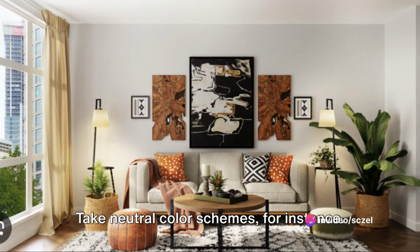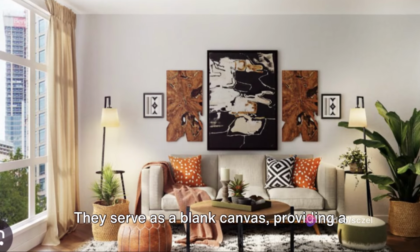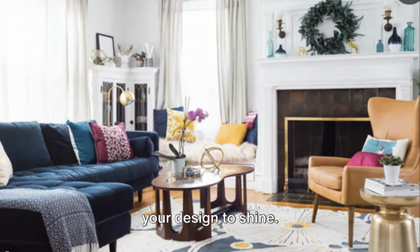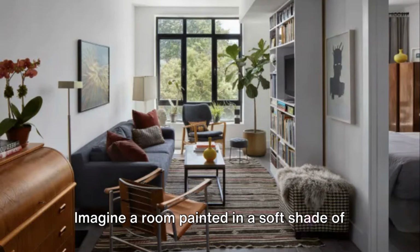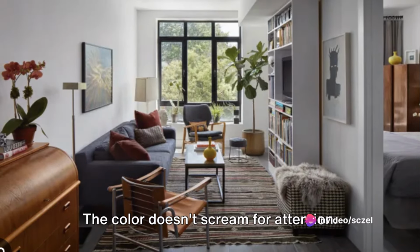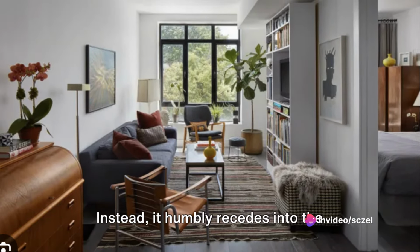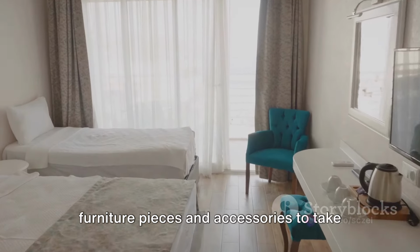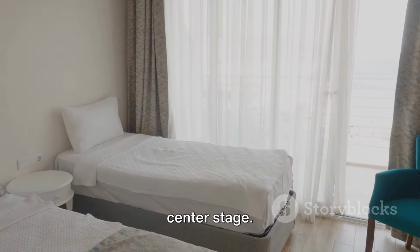Take neutral color schemes, for instance. They serve as a blank canvas, providing a backdrop that allows the other elements of your design to shine. Imagine a room painted in a soft shade of beige or gray. The color doesn't scream for attention. Instead, it humbly recedes into the background, allowing your carefully chosen furniture pieces and accessories to take center stage.